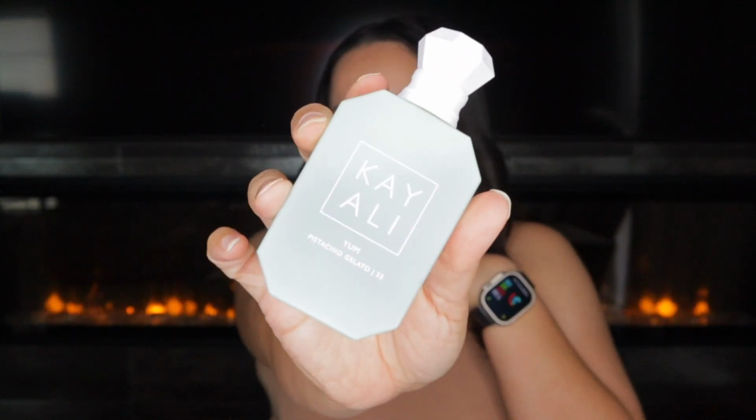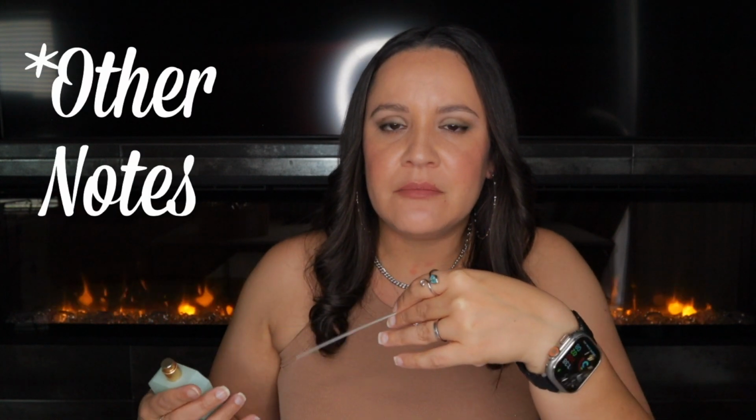And next we have Kayali's Yum Pistachio Gelato. And this was so divided. Now, I don't know if it's because I have a lot of gourmands with other fragrances making them smell like perfume, that I didn't get as upset with like the jasmine. Yes, the jasmine does come off a little soapy. I never got the citrusy bergamot the way other people got. There is something bright in this one and slightly fresh and zesty like citrus, but it's in the beginning. This isn't a citrus fragrance to my nose.